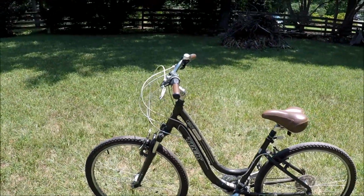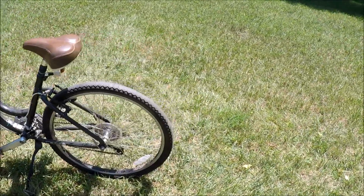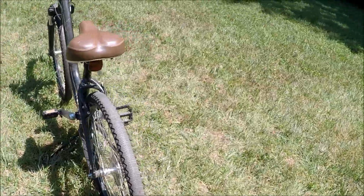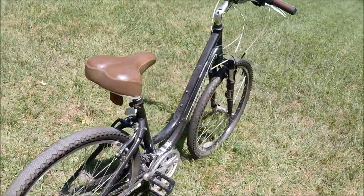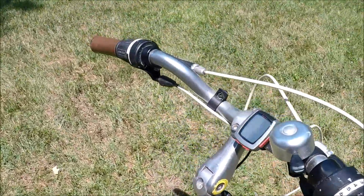Gonna fix this up and find a new owner. Just a gorgeous, really nice condition bike. It even has a bell on it.